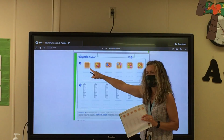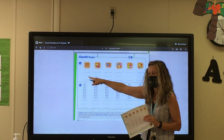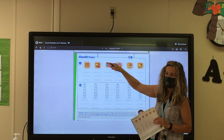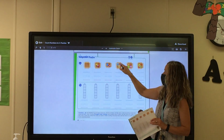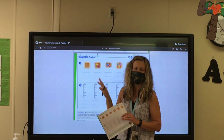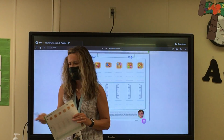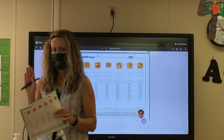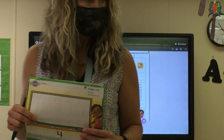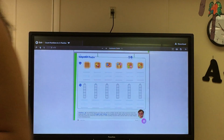So go ahead, count the toys in the box, write the number. Dean, take a seat. Count the toys in the box, write the number. Remember, it's probably going to be a pattern. Notice how much they go up by. So go ahead and write those numbers on your own. Count twice, write the number. When you're done, pencil on top of your box. Count twice, write the number, and then stop.